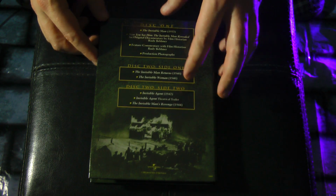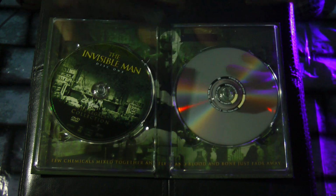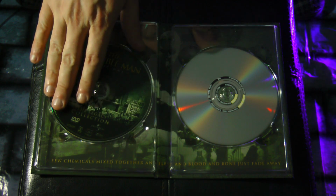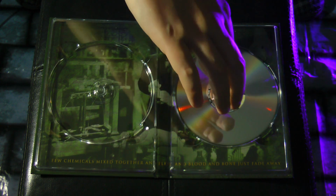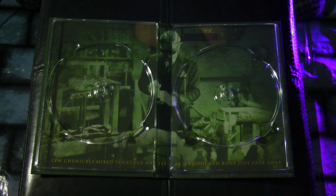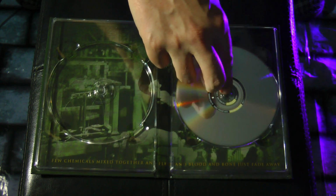Now, of course, this set, much like the others, had the sequels on a flipper disc. So it's a double-sided dual-layer flipper disc, which everybody just loves so much. We'll just take a look at the artwork underneath there. And there you go. Very nice indeed. So, yeah, flipper disc. Gotta love it.